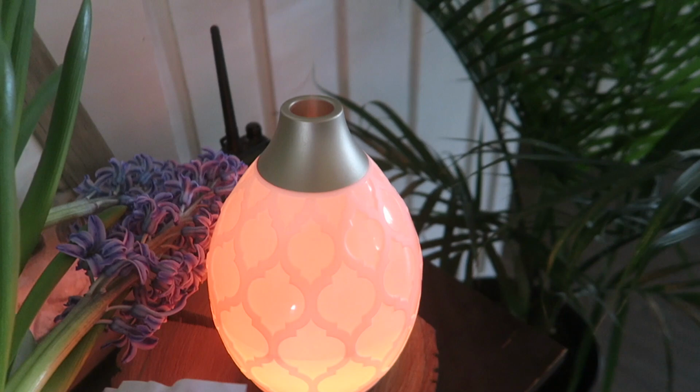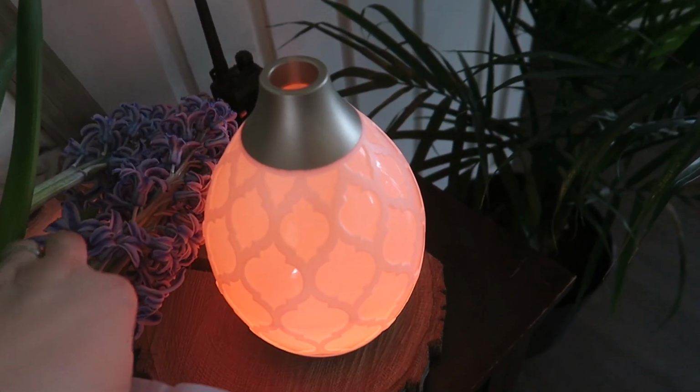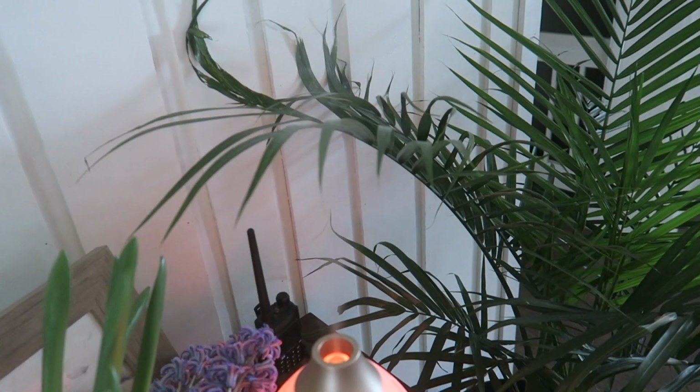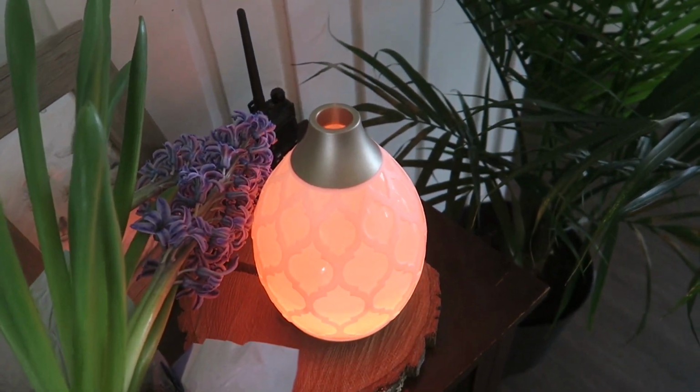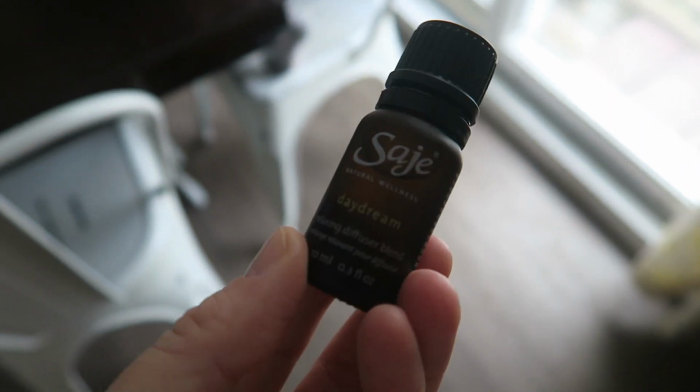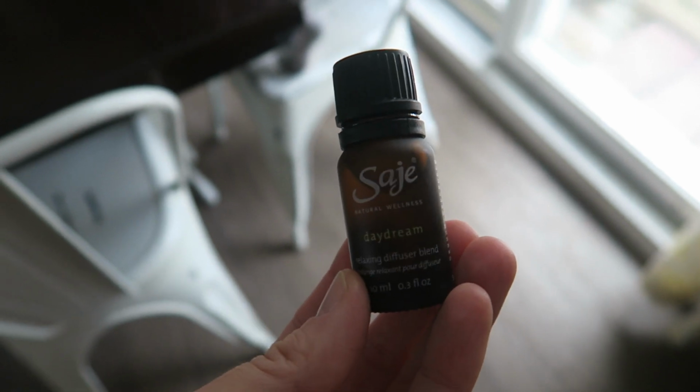I've also been having some oil diffused today. These flowers are falling over that my sister gave me. They're beautiful, but they're just really heavy. I love to diffuse oils when I'm cleaning. So, this one that I'm diffusing today, it's called Daydream by Sage. My mom gave it to me for my birthday, and it smells so good.